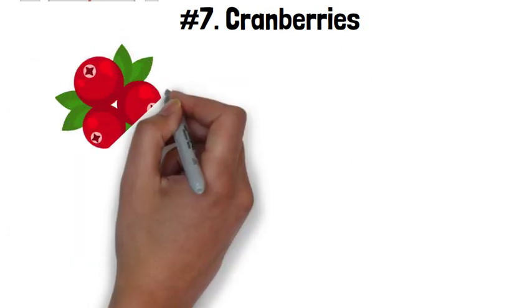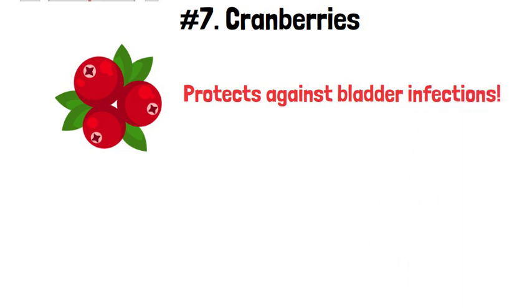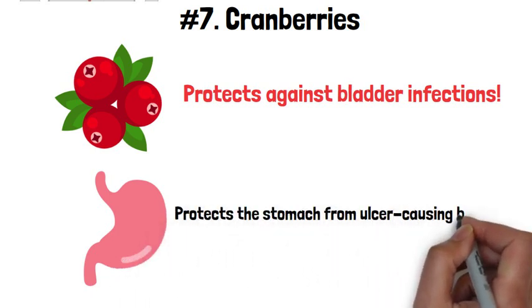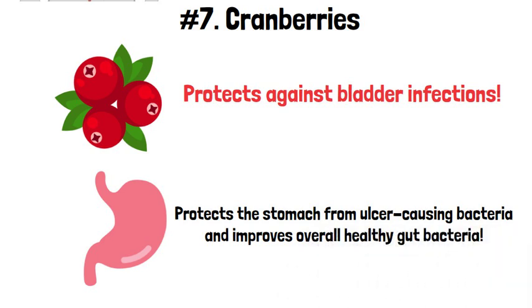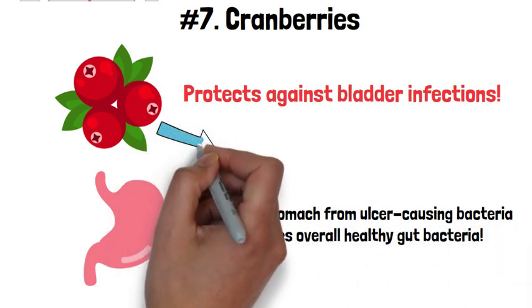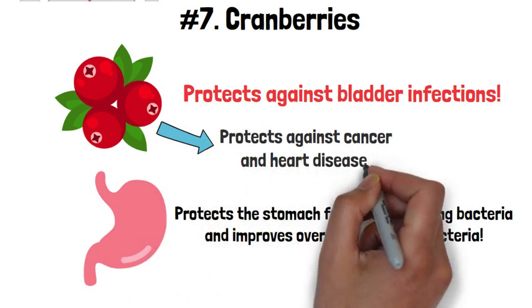Number 7. Cranberries. These delicious berries may protect against bladder infections by preventing bacteria from sticking to the bladder wall. In a similar way, cranberries may also protect the stomach from ulcer-causing bacteria and improve overall healthy gut bacteria, promoting GI health. Cranberries have also been shown to help protect against cancer and heart disease.